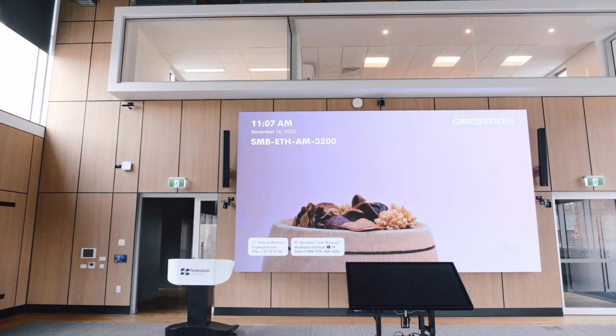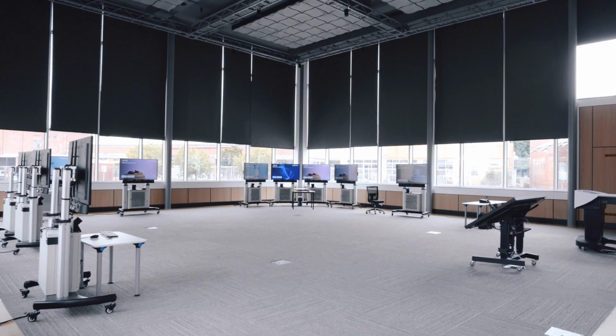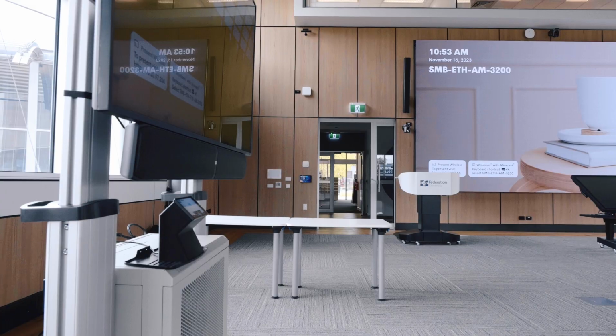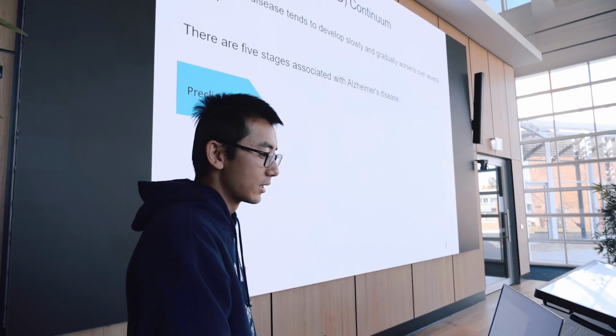Definitely, this is one of the proud places for the Fed Uni IDS or AV department, because it's a really complex system, but it's still presented in a very simple way where a user can start using it with minimal effort of training.